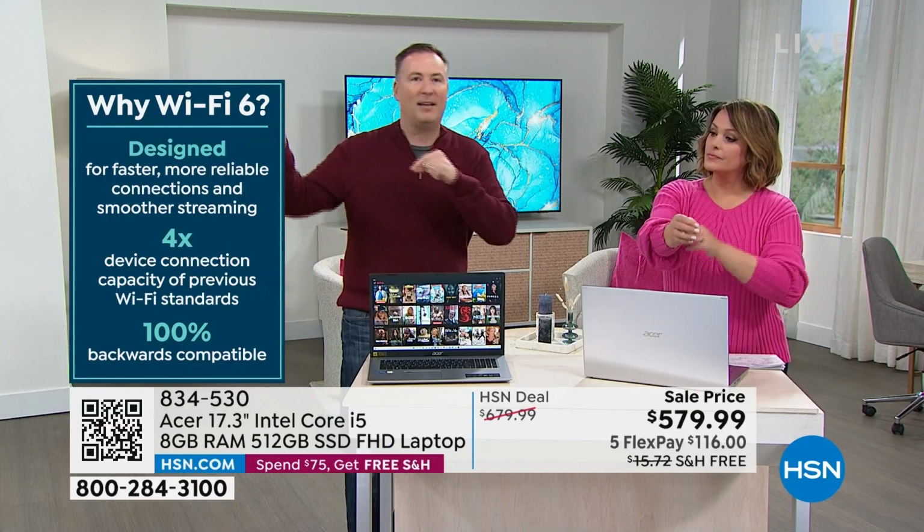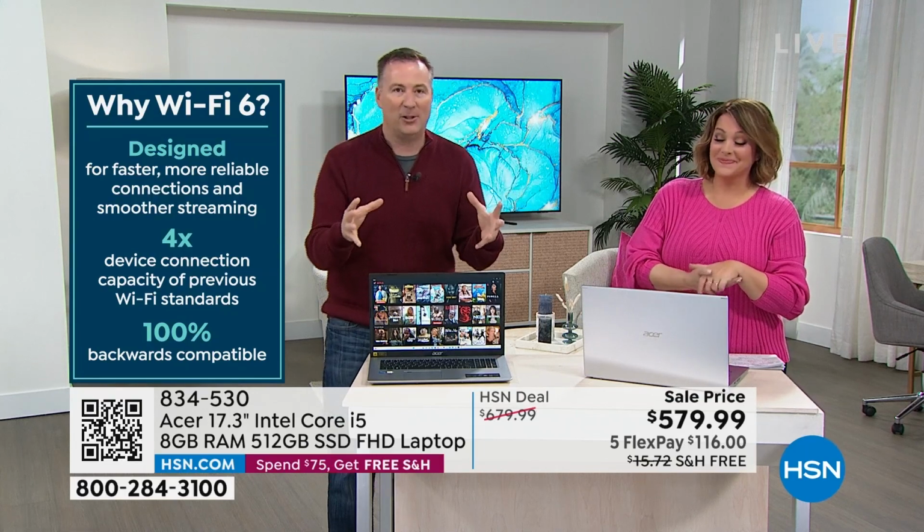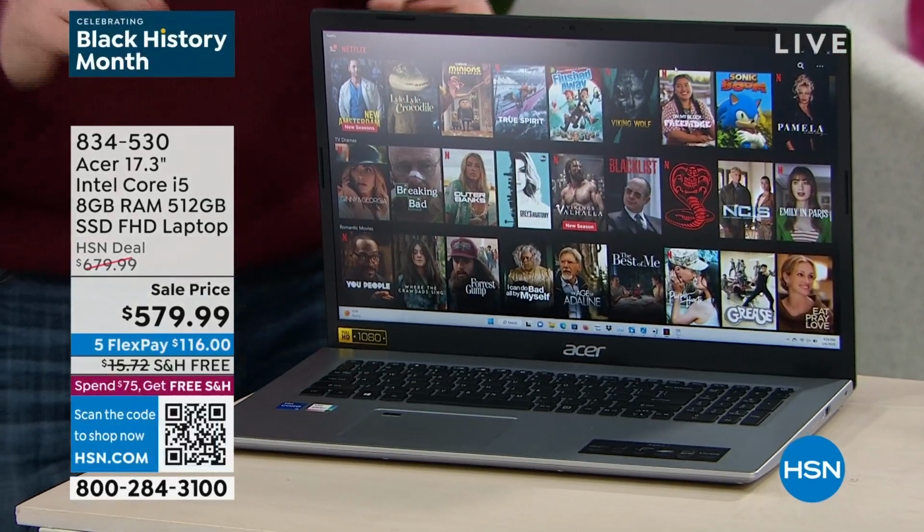So sometimes you walk around the house and all of a sudden you lose Wi-Fi signal. This one has two antennas that are constantly connected to make sure you can connect. It's all these little extra details that really make Acer different than everybody else.